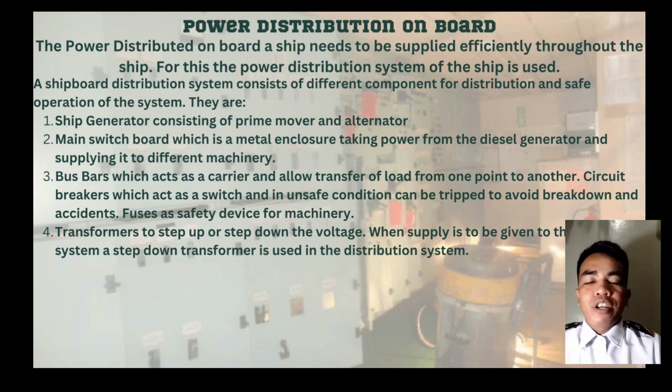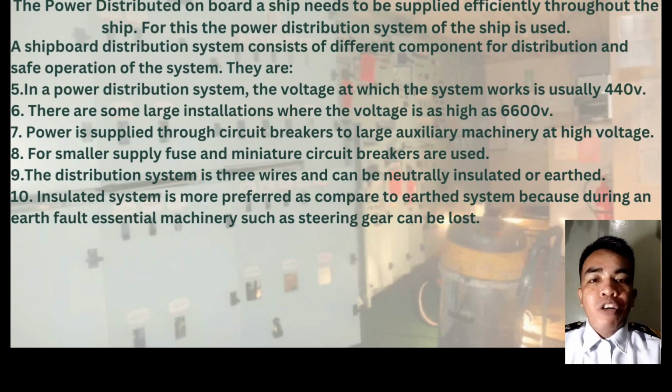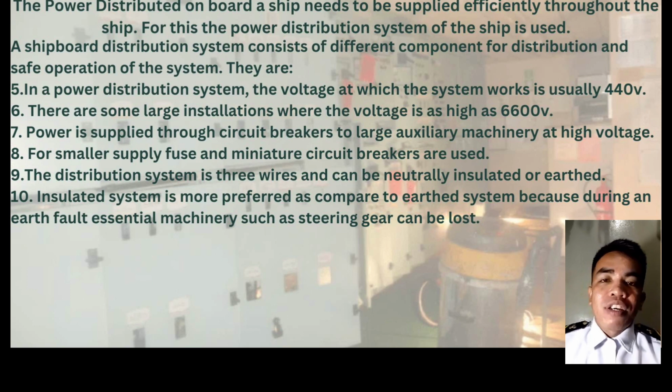So the fifth is in a power distribution system. The voltage at which the system works is usually 440. So, the diesel generator number 1, 2, they all create a 440 voltage.